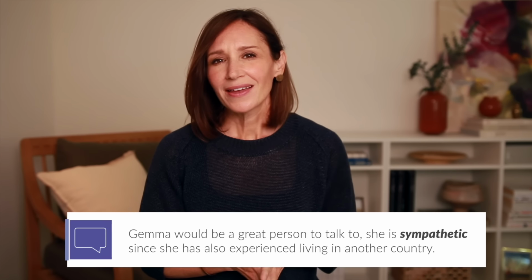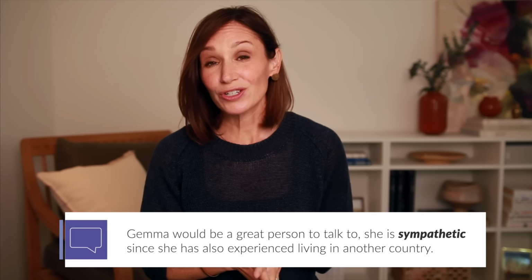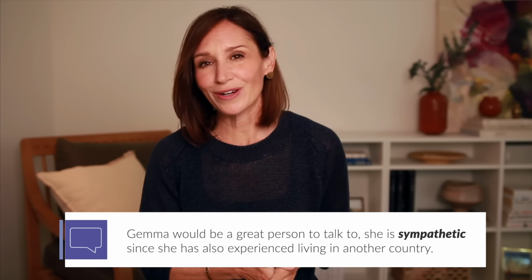And last for this category is sympathetic. This describes someone who typically is a great listener, someone who listens to others as they explain problems or share difficulties. For example, if you've just moved to a new country and you're struggling with the process, someone might say, Gemma would be a great person to talk to. She's sympathetic since she has also experienced living in another country.